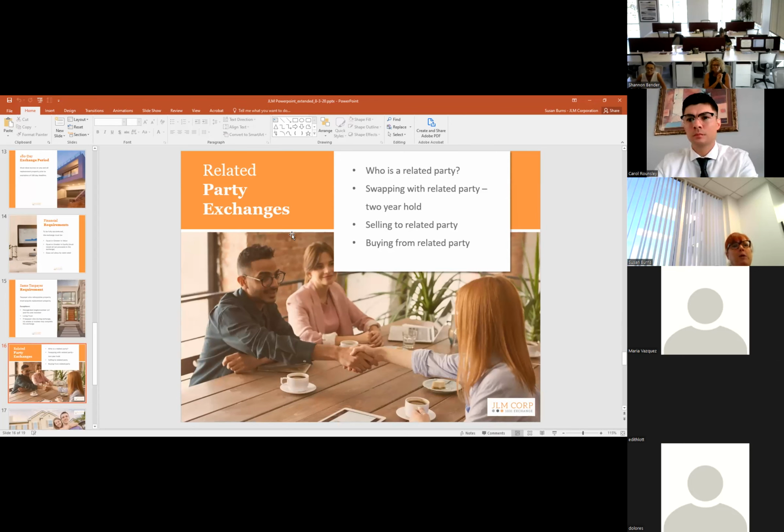If you're selling to a family member, you want to make sure that you're selling at market price because the IRS does look at these. They scratch a little bit below the surface. So you just want to make sure that everything else is very, very clean and upfront.